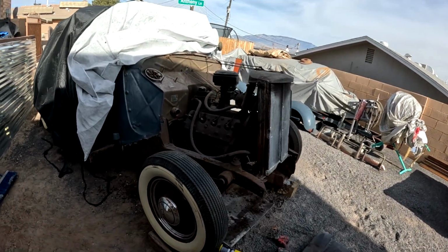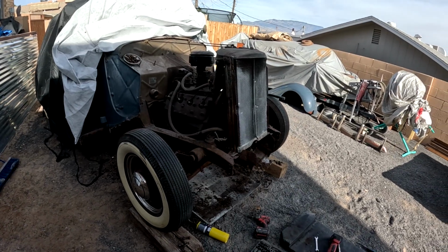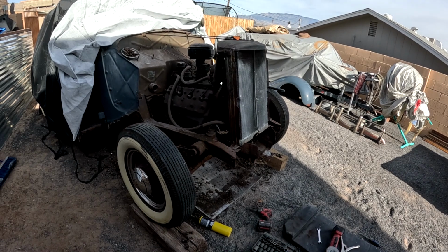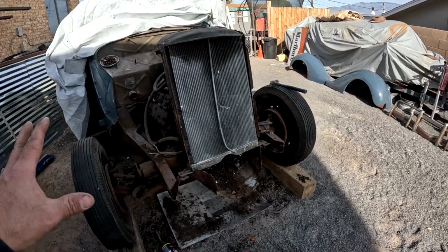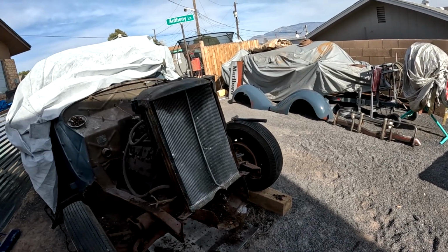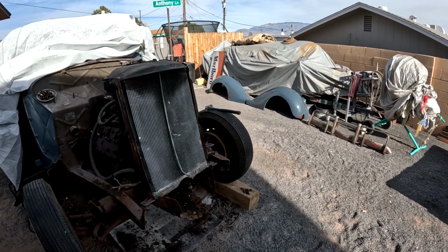It has been a chore to take these parts off this car. I'm going to tell you right now, there are 41 or 42, probably maybe even 45 bolts to hold just the fenders on. That's it, just the fenders, guys. It was ridiculous. I think it was between 40 and 45. We lost count, but there was over 40.